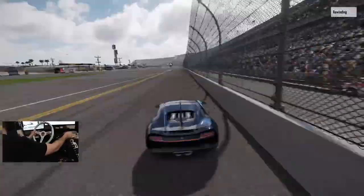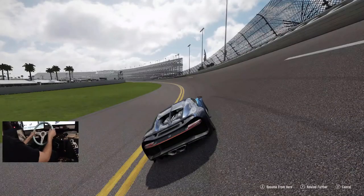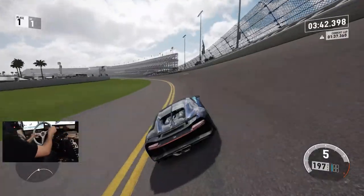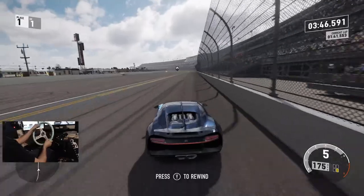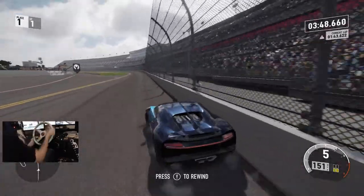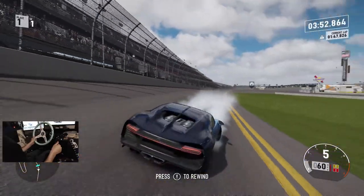Really? It is losing front grip through the turn. I'm seeing the puffs of smoke, and that's what's happening. It's almost like getting airborne. We're gonna wreck it. So I think that's gonna do it here for this episode here of Forza Motorsports 7.